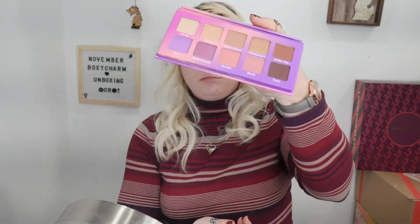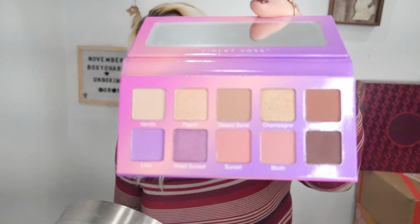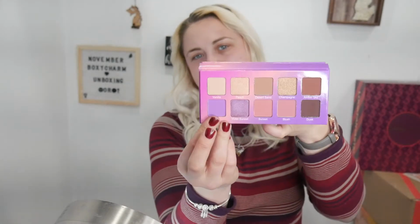Okay, so here's our Violet Voss Violet Sunset eyeshadow palette. It's actually an eyeshadow and pressed pigment palette, but we do have our 10 different shades here. It is mostly a neutral palette, but you do have 2 pops of purple right there, a matte and a pretty shimmery, call it an eyeshadow pigment. Yeah, that's what we'll call it. Now, I do enjoy Violet Voss as an eyeshadow brand, but hopefully they didn't change anything. I don't know if you could really see those first couple because they were a little light.